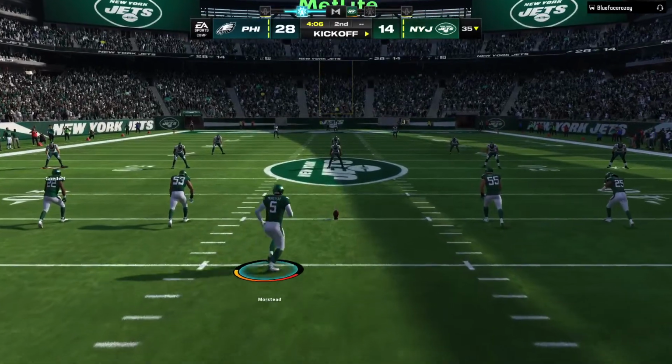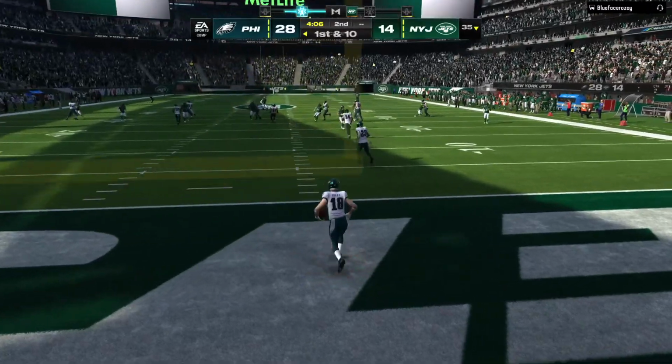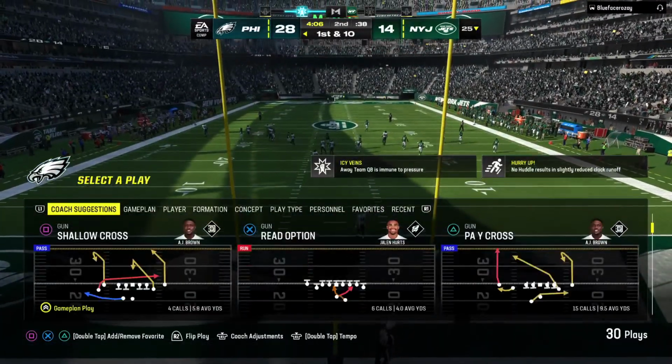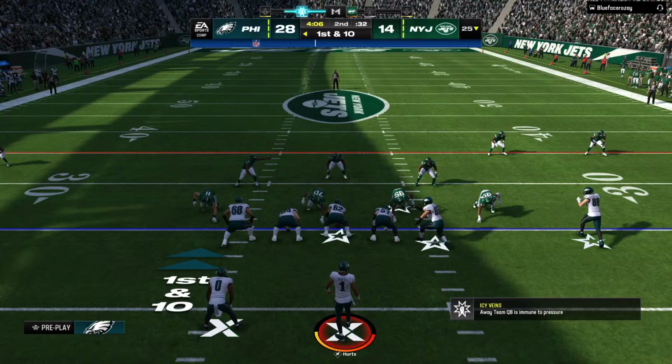Morstead out now following the touchdown to kick. And there will not be a return here. It's a touchback, and it'll come out to the 25-yard line. The Eagles offense set to begin their next drive.